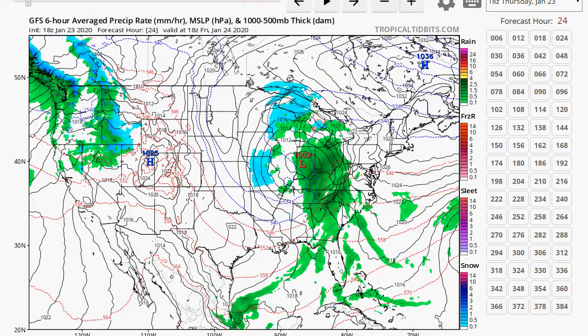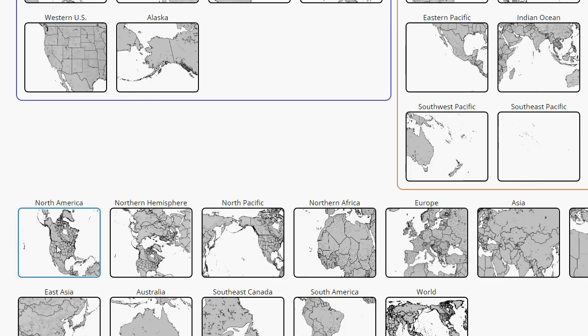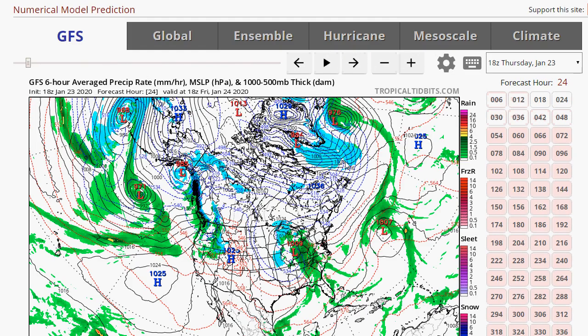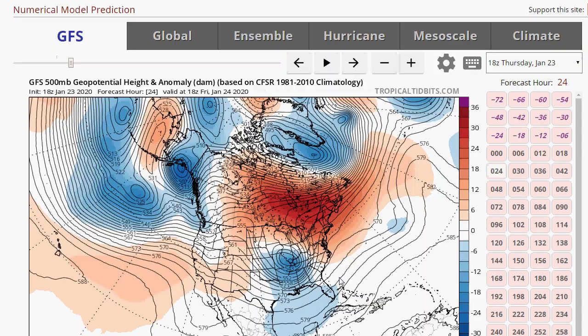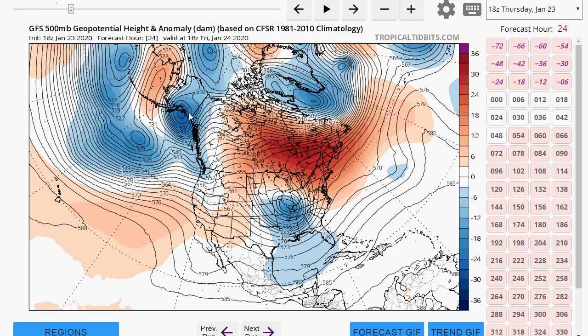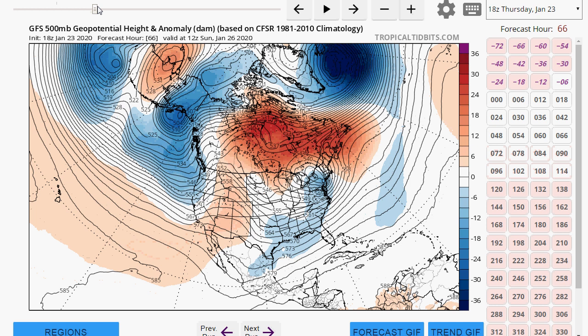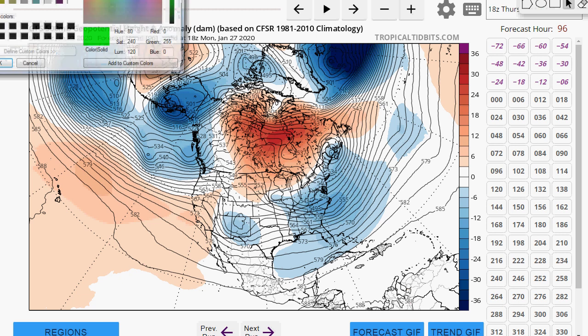And the reason why is because when we go and we look at it, it's hard not to talk about the long range, so we have to talk about it. There's no real Arctic air. So if we go and look at the 500 heights here, you will see that we've got this trough over Alaska again. All right, and as long as you have that trough there, the cold air is just cut off.